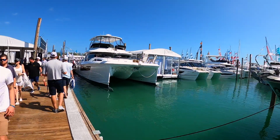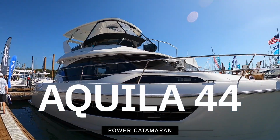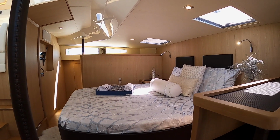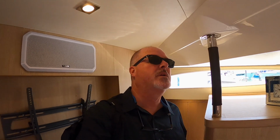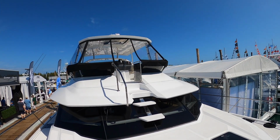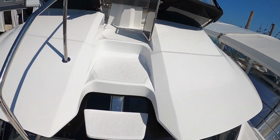Alright folks, this is candidate number 1. This is an Aquila Power Catamaran. This is the boat we've been chartering in the BVI. And the master, full beam master. There's a washing machine. I'm not quite 6 feet, but I can stand up on the land here, which is nice. Pretty cool. And I love that you can walk from the bridge straight down here to your anchor.